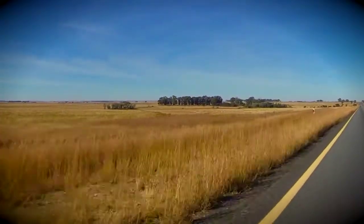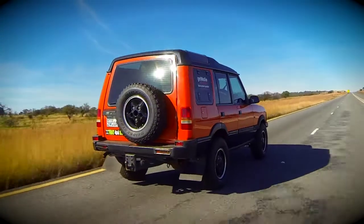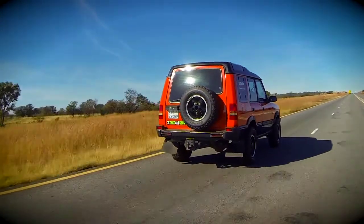Not that he had a clue where we were going. So where are we going, Bunny? Mr. T, that's on a need-to-know basis. Right now you don't need to know yet. Okay. I'm enjoying the drive though. I'm loving the sound. I'd never thought I'd say this about a Land Rover. You just need to qualify that first.